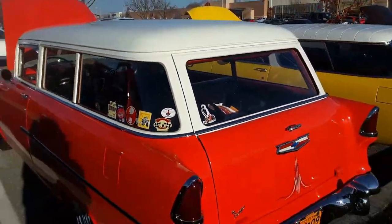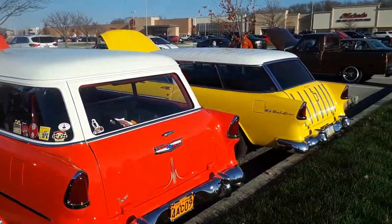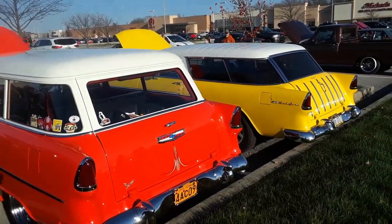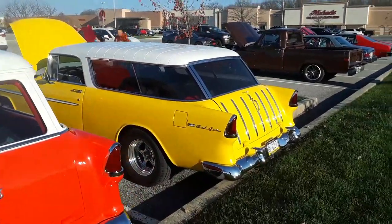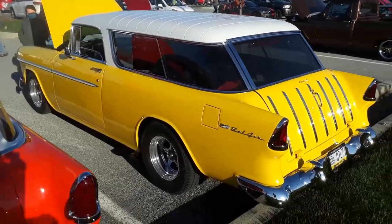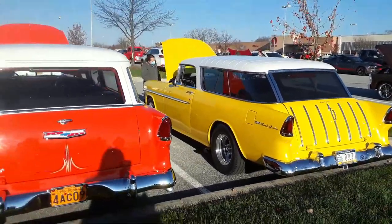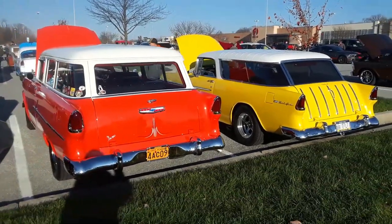Little 210. And next to it, the Bel Air Nomad. This is fantastic. Look at these two together. Wow. Bumper to bumper, folks. Pretty cool.